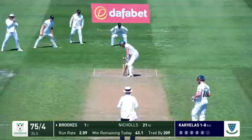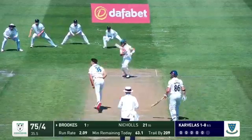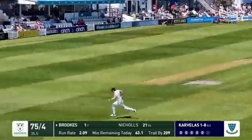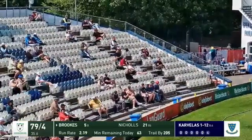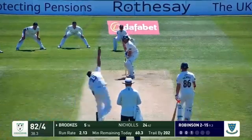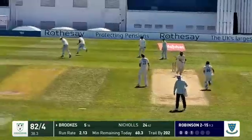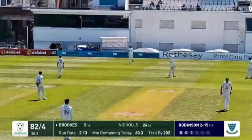Carvelos runs away from us, his orange soles lifting in the air, and this one's punched through the offside off the back foot by Brooks, and that's going to go all the way down towards the boundary in front of the Shark stand. Three slips in place now for the right-handed Ethan Brooks. Robinson in bowls, and it's going to be a boundary for Ethan Brooks, and Ollie Robinson looks heavenward because it was an involuntary shot by Ethan Brooks.